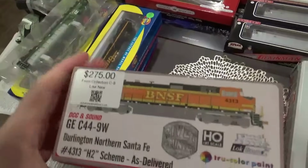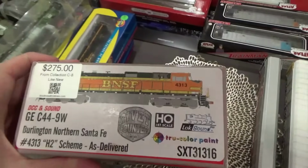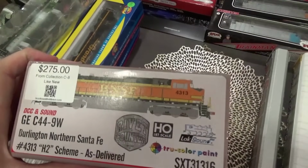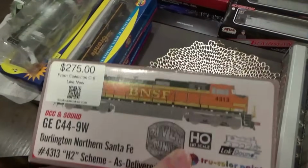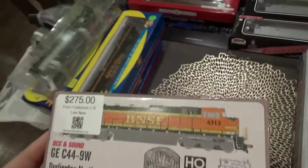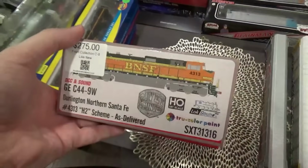Found this in a hobby shop display, and it was with a whole bunch of other brand new engines, and it happens to be the BNSF -9 Scale Trains unit that I wanted. This is a DCC and sound unit, which I wasn't necessarily wanting, but I figured it'd be a good match to go with my ATSF -9.